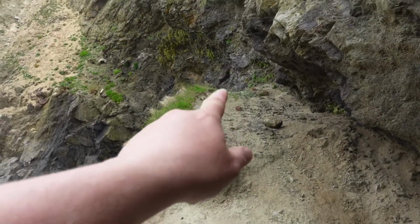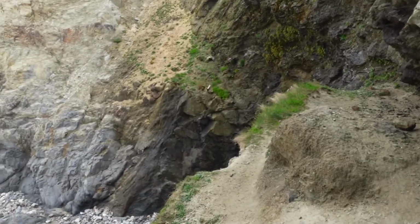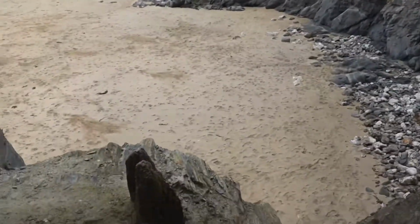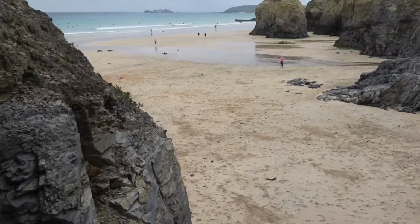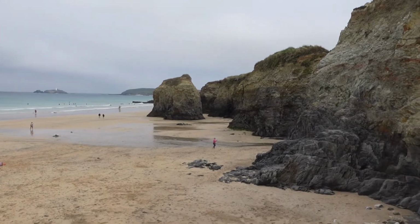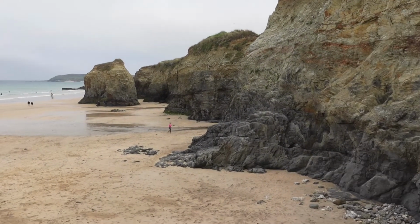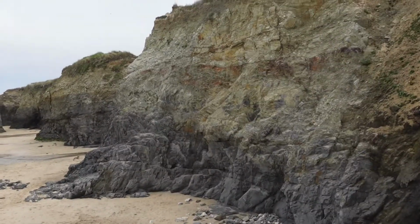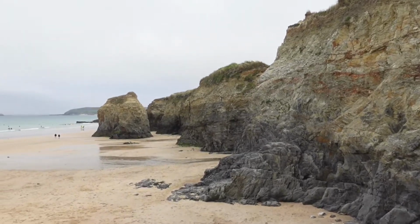Probably once upon a time you could have gone around a little bit more, but obviously with a cliff eroding as it does. Yeah, it's just a neat little vantage point. I like it. Not going to put my feet too far in that direction because I don't want to go tumbling down. But very beautiful.